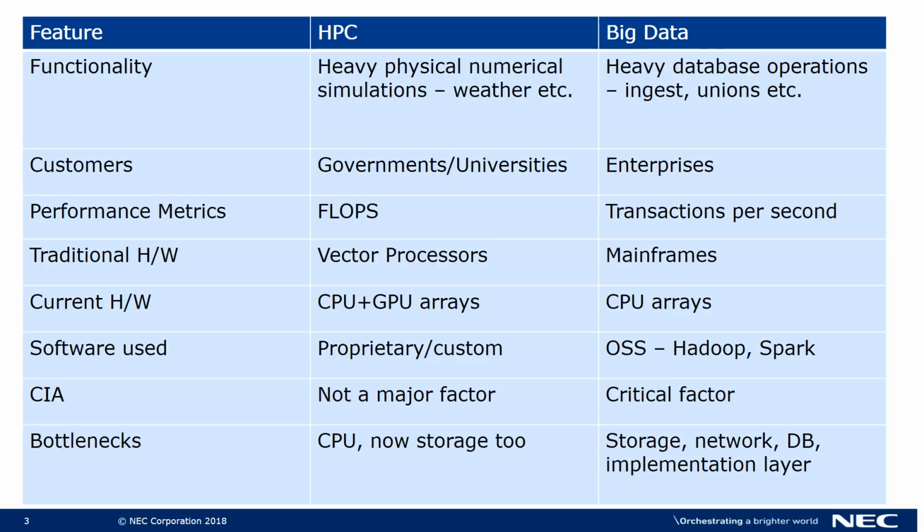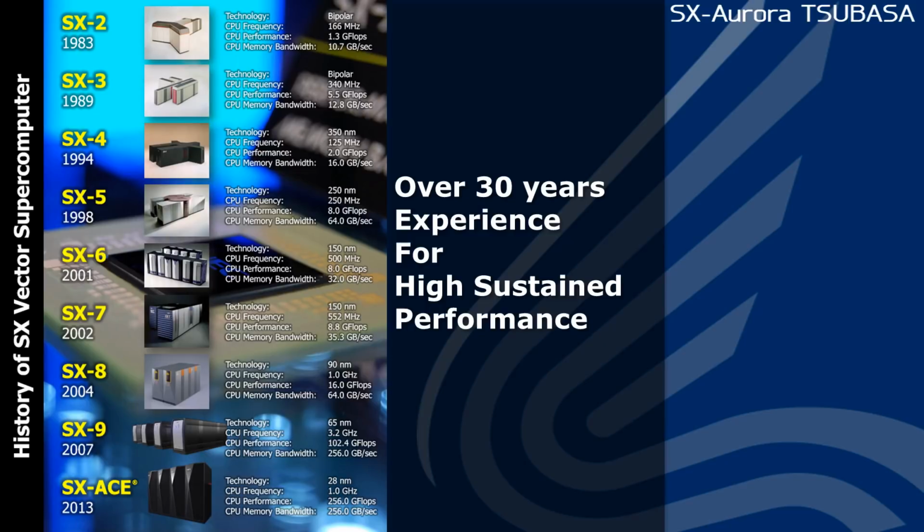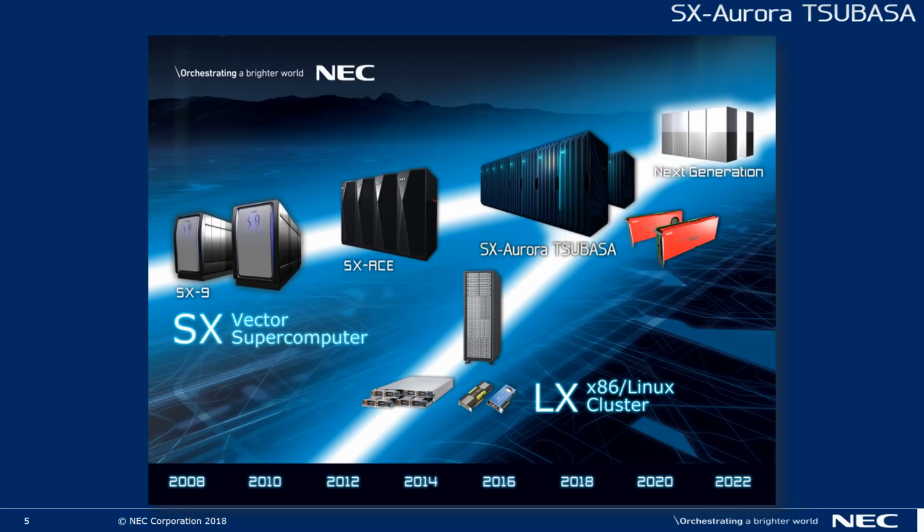So we see everything seems to be different. Is there any connection, any thread where the two might meet? Just a very, very quick shameless plug. We've been doing this as NEC for a while for the scientific community, not for big data.